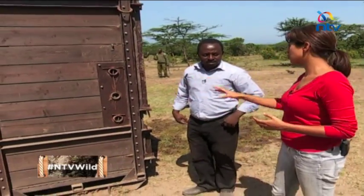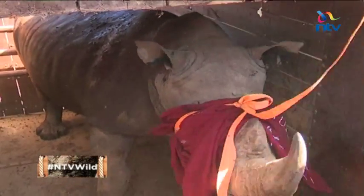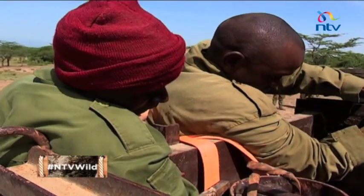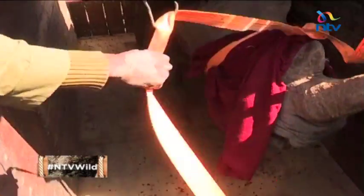Why is this rhino being transported? You know, we've always said that we need to get the white rhinos breeding. And for that to happen, we need empty females, that are not pregnant, within this enclosure. And so any potential candidate that can easily get these females pregnant, we must take them out. Okay, so it's more to do with breeding. It's notching, as well as managing this particular enclosure for the purposes of preparing for the white rhinos to continue to breed.